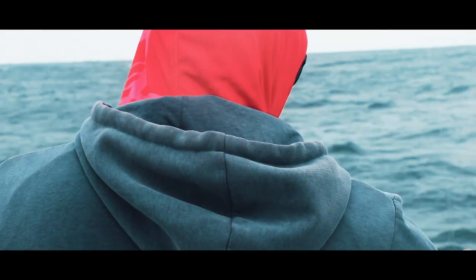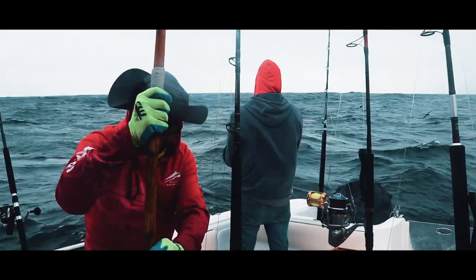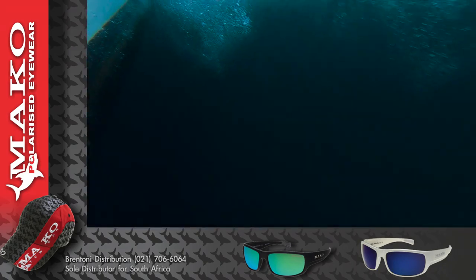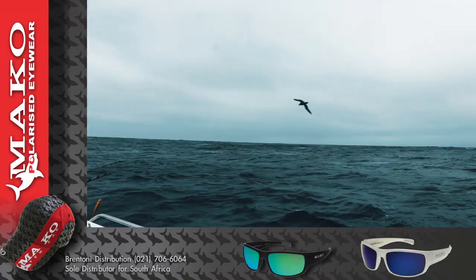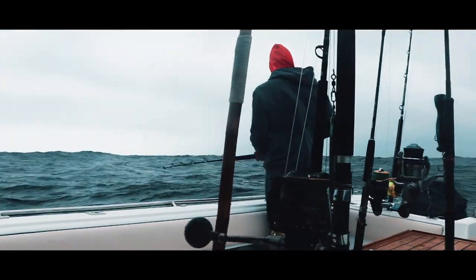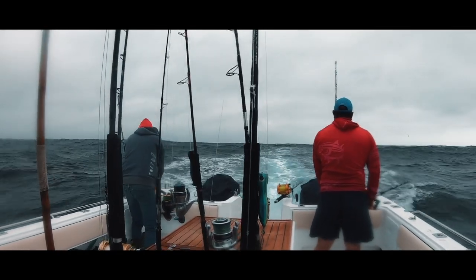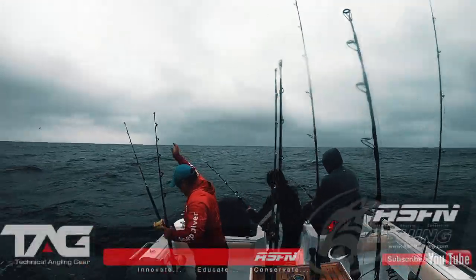Fishing was hard, but with Nish's experience, he made a plan to raise some tuna and get some action on the boat. And Samara was first in line.